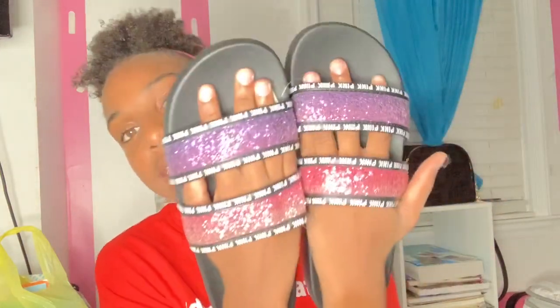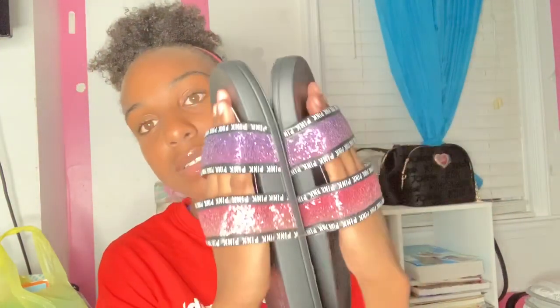This is this pink Velcro, I think that's what it's called, backpack. And she got me this because she's not going to see me on my birthday, because she lives in a different state. So, yeah. She got me these slides. I love this cousin. They're also from Pink. I like this.